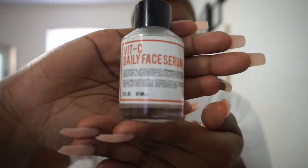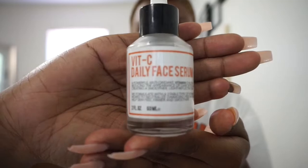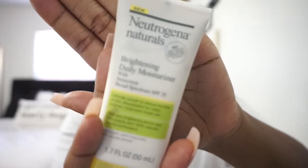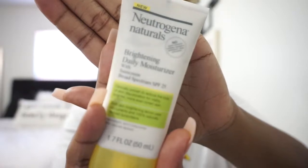So of course I've already primed or prepped my face. I've been using this vitamin C daily serum. I mixed the serum with the Neutrogena Naturals Brightening Daily Moisturizer, and it has sunscreen in it, SPF 25.